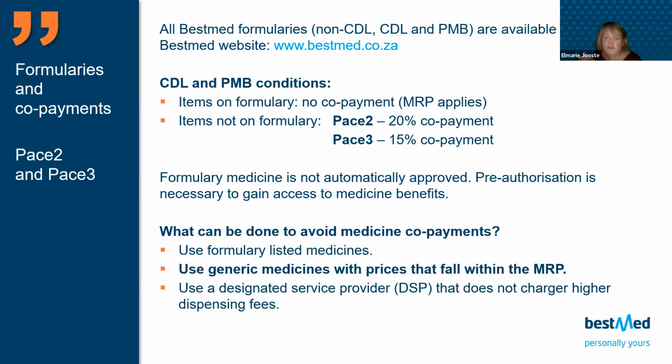So it might be that 1 month you will have a 7 Rand co-payment on an item, and 1 month you have an 11 Rand co-payment. But the item is on the formulary. Then it means that in that month they produced another generic that might be cheaper, that now affected the average cost. And that is why there's a slight difference in the co-payment. But we will always, on your authorization letter, stipulate which medicines or generic items are within the MRP where you will not have a co-payment.